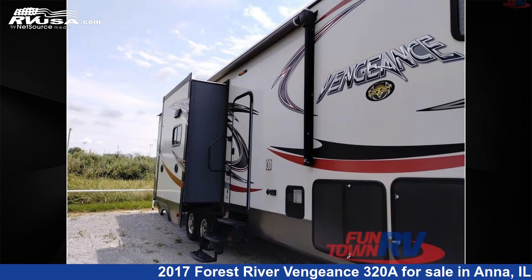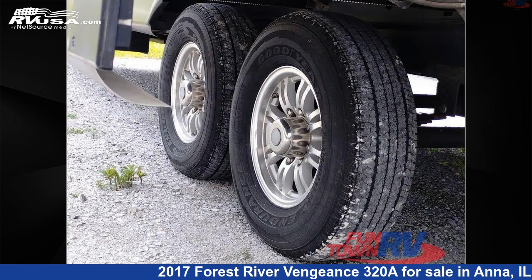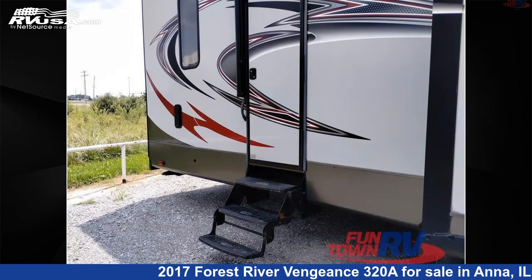This used Forest River is 39 feet 0 inches in length and features sleeps 7, Slideout, and 100 gallons fresh water capacity. The floor plan layout of this toy hauler features front bedroom, loft, 2 entry/exit doors.